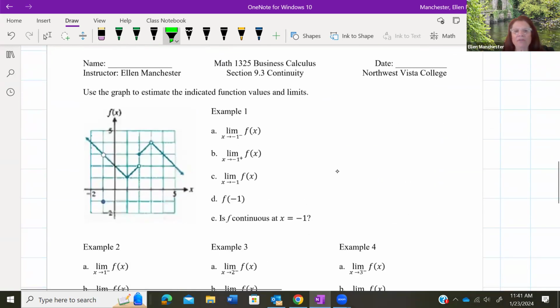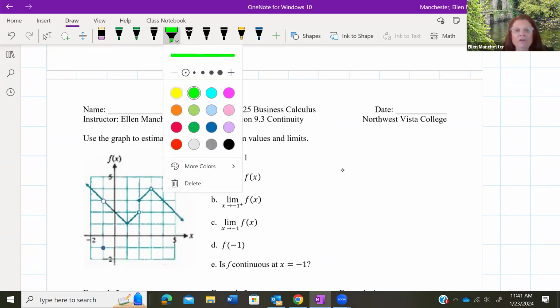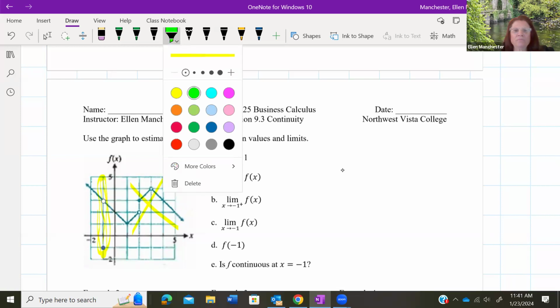So when I look at the graphs, this is something that a lot of students struggle with because they look at this graph and they go, holy crap, this is a lot, right? So what I want you to do is focus your attention only at the value -1. That's the only place I want you to look. Here is my -1. We are going to look right here. We don't care anything about anything else except right here. That's where I want you to focus.